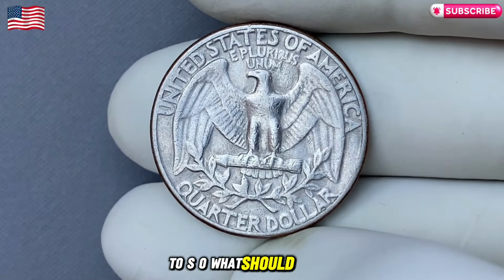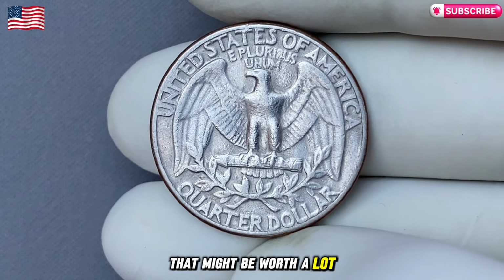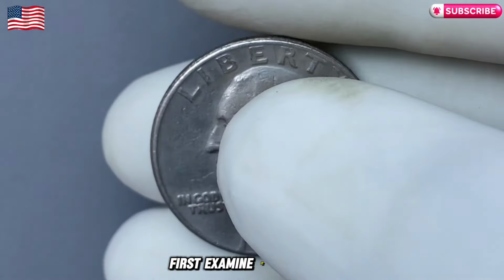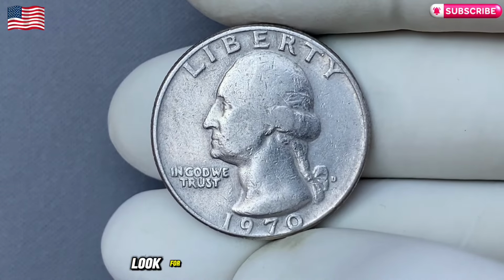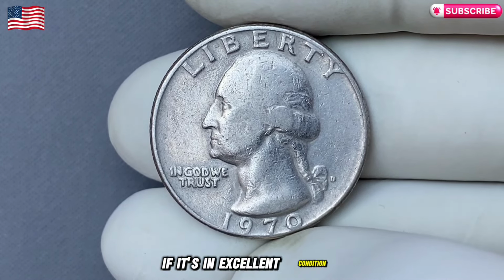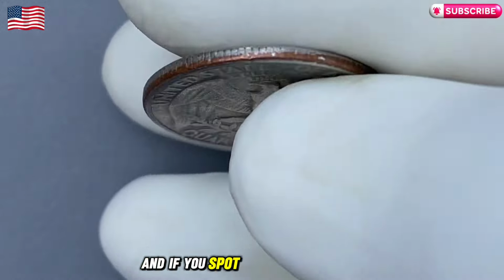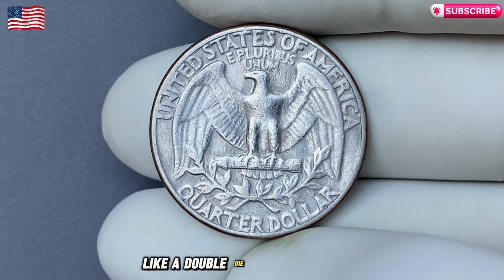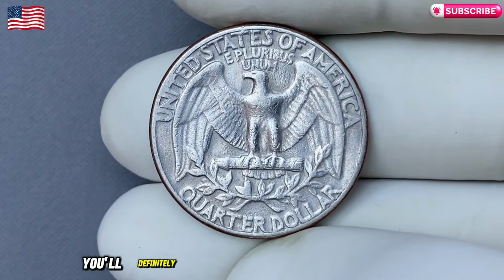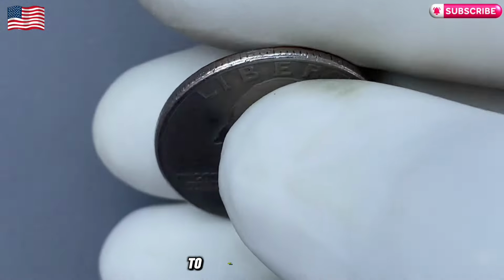So, what should you do if you think you found a 1970 quarter that might be worth a lot? First, examine it carefully. Look for any signs of wear or damage. If it's in excellent condition, it could be worth more than you think. And if you spot any minting errors, like a double die or a clipped edge, you'll definitely want to have the coin authenticated and graded by a professional service to confirm its value.